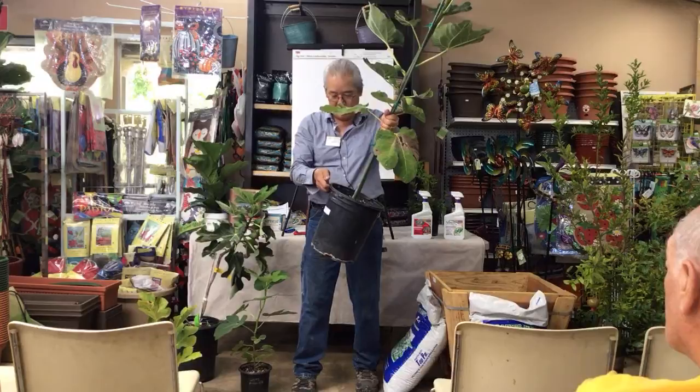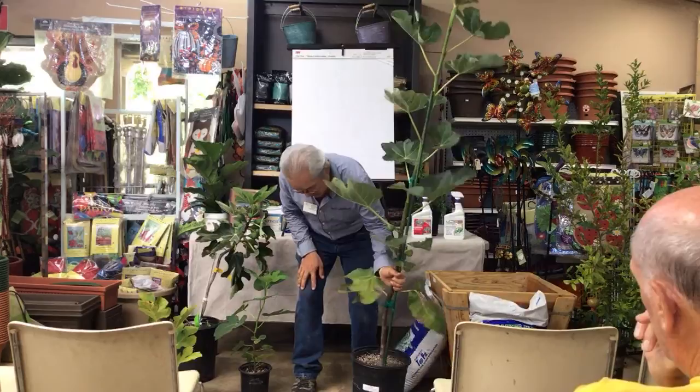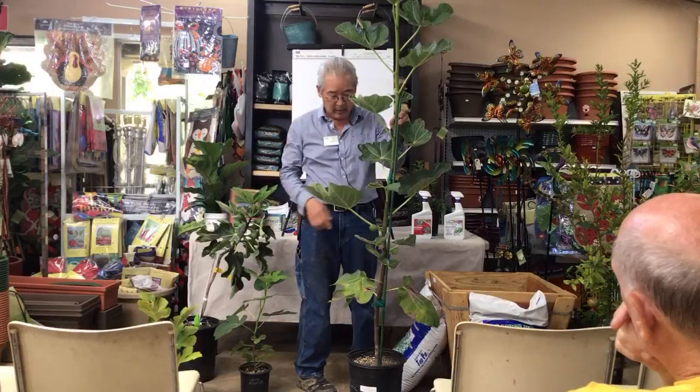So this particular plant here was started from a cutting probably in January. Actually, this one looks like it might be last year's tree. So this was started a year and a half ago from a cutting. Last year it was about 1 foot tall, and this year it grew from this point all the way up to here. So it's grown about 6 feet or so this year, and there's fruit forming on it.